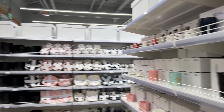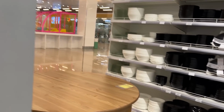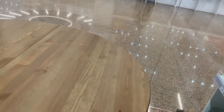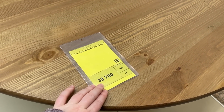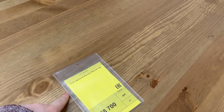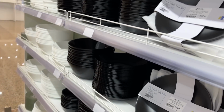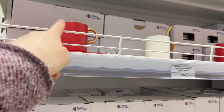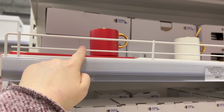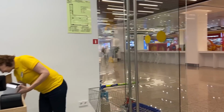And my dear friends, this is pretty much it. So this is the exit, and they have also a table here for $38,700. Oh my god. Huh. This is expensive, but maybe it's good quality, but I don't know. So, my dear friends, here is the replacement. The thing that I liked most is this cup and the plate. Really nice.